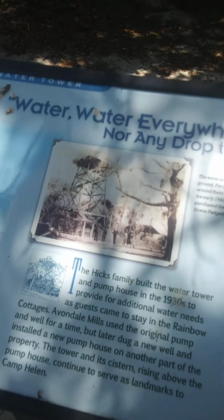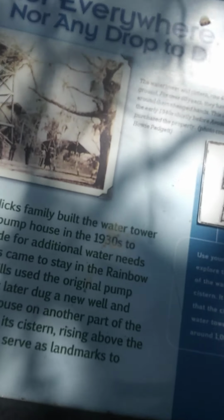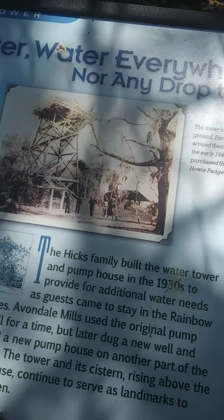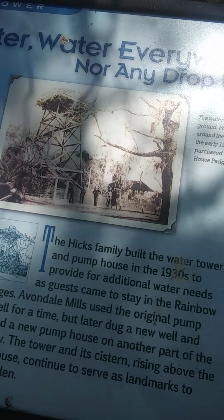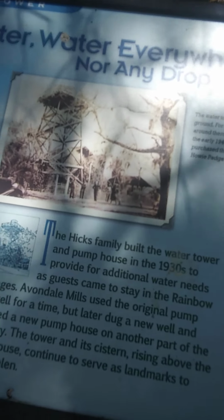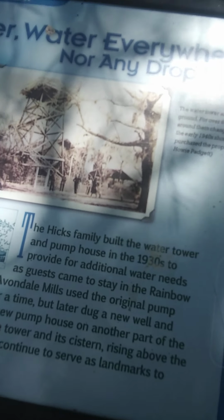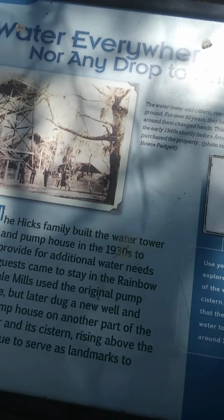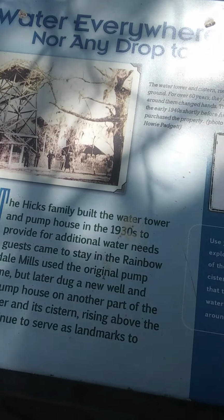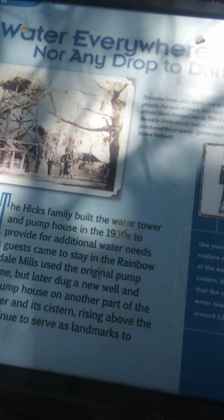The Hicks family built the water tower and pump house in the 1930s to provide for additional water needs as guests came to stay in the rainbow cottages. Avondale Mills used the original pump and well for a time, but later dug a new well and installed a new pump house on another part of the property. The tower, rising in the distance above the pump house, continues to serve as a landmark of Camp Helen.